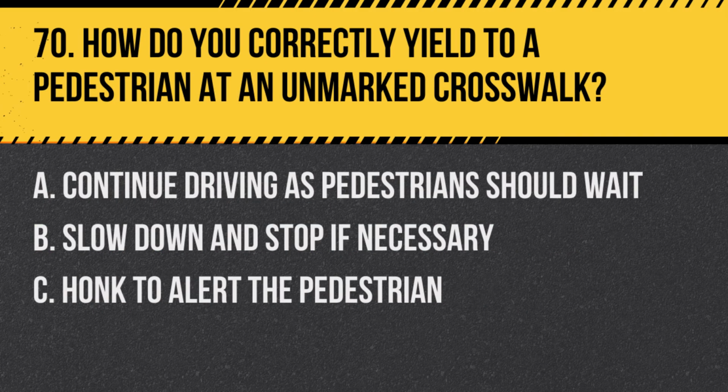Question 70. How do you correctly yield to a pedestrian at an unmarked crosswalk? A. Continue driving as pedestrians should wait. B. Slow down and stop if necessary. C. Honk to alert the pedestrian. Answer B. Slow down and stop if necessary. Always yield to pedestrians at crosswalks, marked or unmarked.